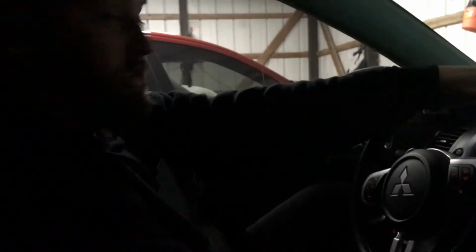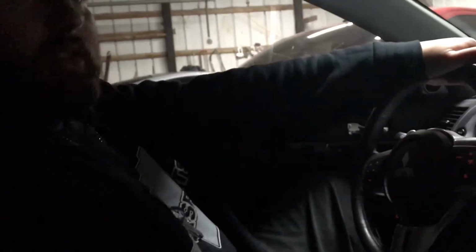So, like the GSR, 2015, same thing, Evolution. The only difference between the two is this is an MR. Now, the only sad thing about these cars is, though the GSR has more horsepower to the wheel, this car is actually faster in a quarter-mile race. Now, what a lot of people don't understand about the difference between the two is, let's throw my seatbelt on before I start kicking.